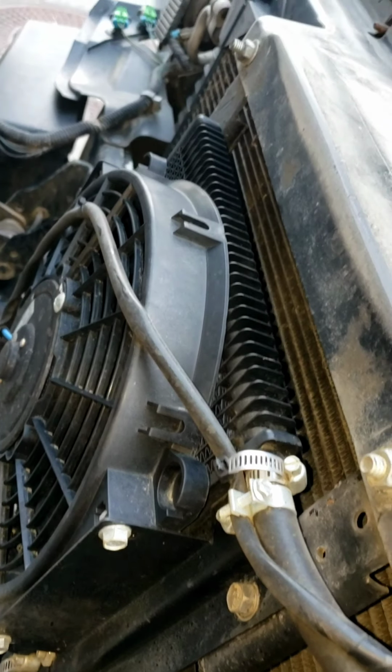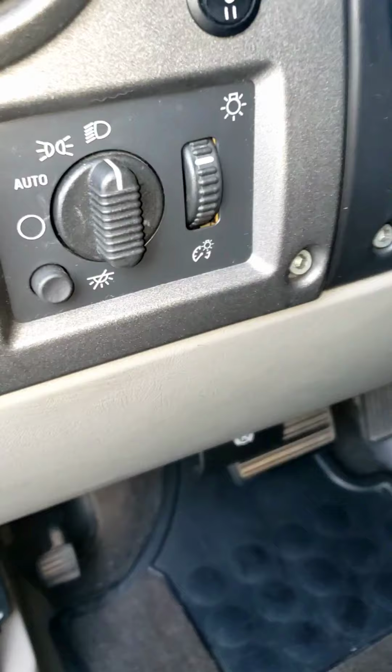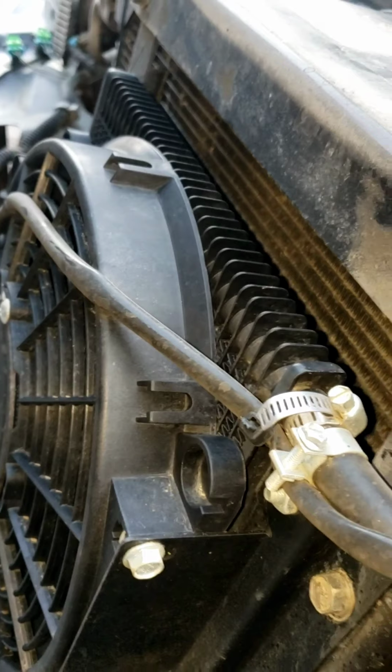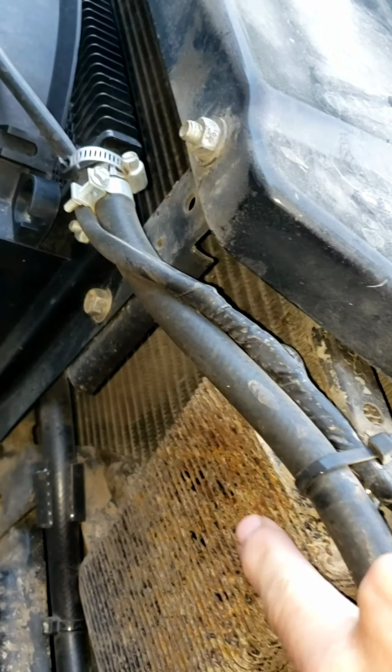Here's a better shot of the transmission cooler. It's got a fan. You can turn it on real quick. HID lights, a little fan built in. Nothing wrong with the transmission. 4L80 is a good transmission, but they do go bad. The little transmission was so small, it was almost the same size as the power steering. So I want to make it last forever.